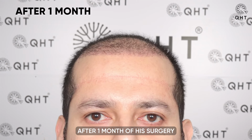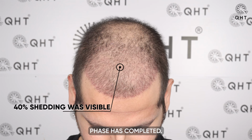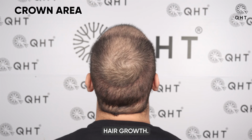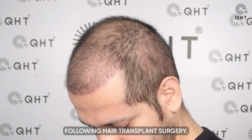Patient returned after 1 month of his surgery for his routine checkup and PRP treatment. At this time, 40% of the shedding phase has completed. After this shedding phase is over, the patient will start to see good hair growth. He understands that this phase is a natural and necessary process for new hair growth following hair transplant surgery.